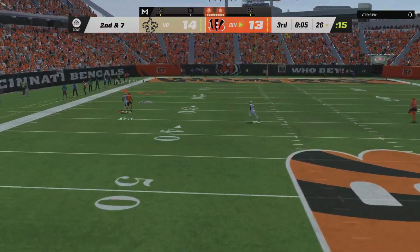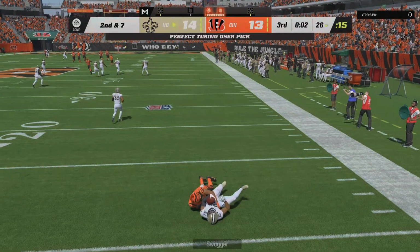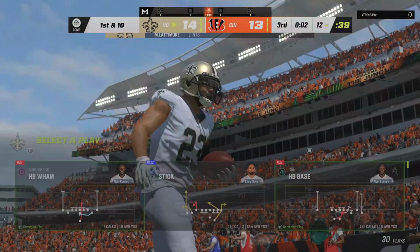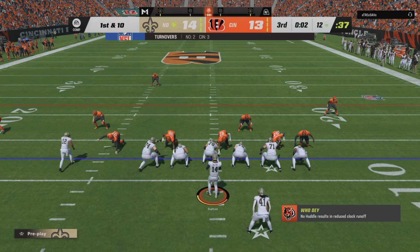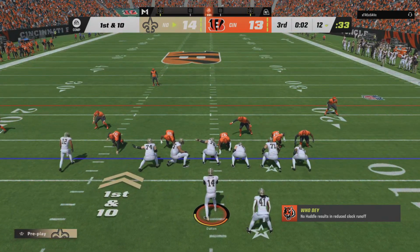He's going to loft one deep left side here. And now Burrow going to be intercepted yet again. Picked off by Marshon Lattimore. And the Saints will take over here at their own 12-yard line. They couldn't ask for much more to this point in the second half. A gorgeous day, one-score game.